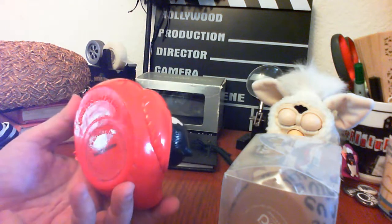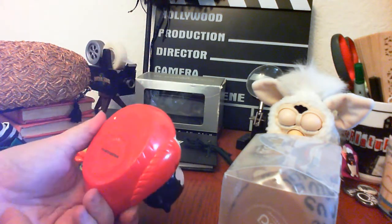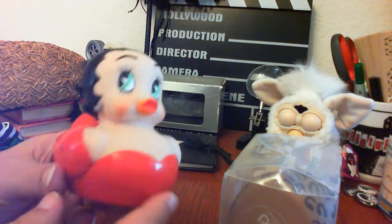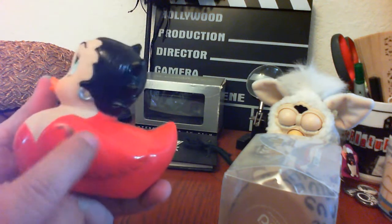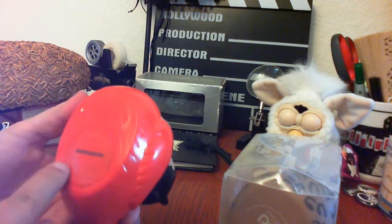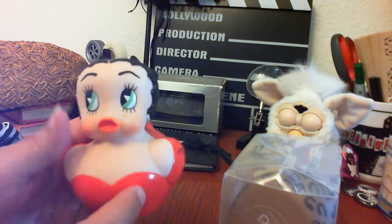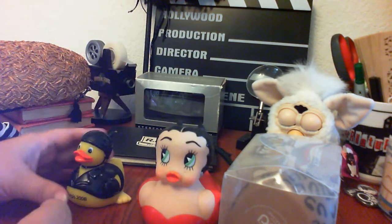I had no idea if they had value. I just thought they were kind of fun. So this is one of these celebrity ducks. It's Betty Boop, obviously, but she's got a mark on her wing there, which is very obvious and kind of a pain. But she is a 4th edition celebrity duck. You can get her in her package for a decent price. So I don't know if there's going to be any value in that.